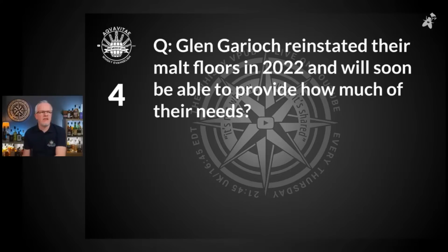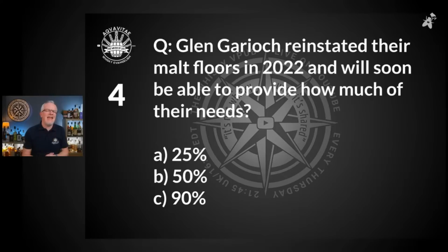Question 4. Glengarry reinstated their malt floors in 2022 and will soon be able to provide how much of their own needs? So this is kind of strange for distilleries to be going back to that. Glengarry's super fascinating to me. They've put in their wash still as a direct fired wash still. They've really extended their distillation times. And they're also putting in floor maltings as well. They're really moving back towards that old school style, which is very interesting for a large scale distillery to do. But how much of their own needs can be provided by their floor maltings? Is it A, 25%, B, 50%, or C, 90%? A, 25, B, 50, C, 90.